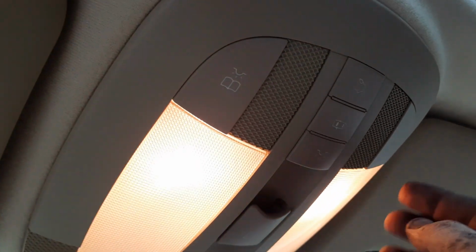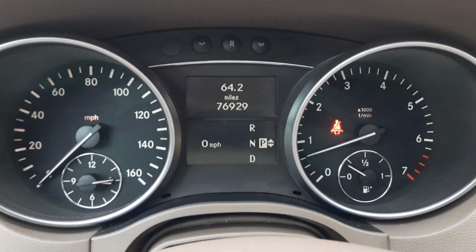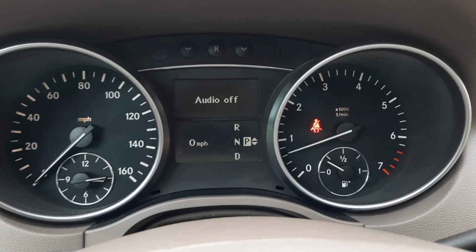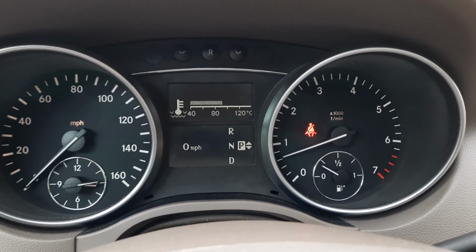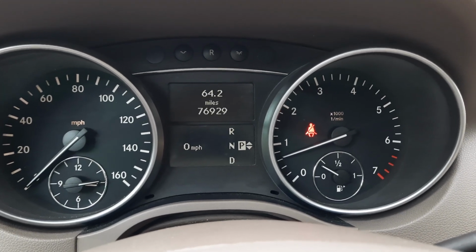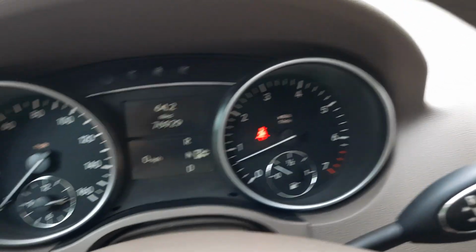Get our lights. Okay, we got HomeLink, garage door. We got our miles, 76. So all our steering wheel controls, check. Various options, etc., etc. You can just go to your mileage there. All our gauges.